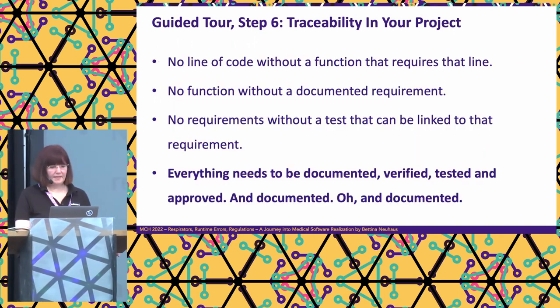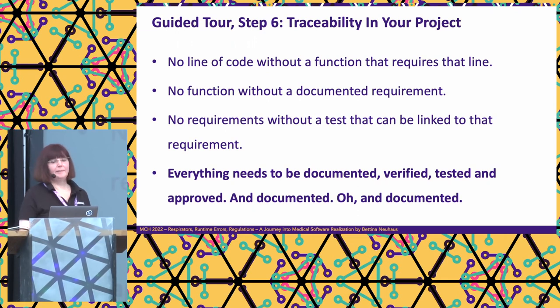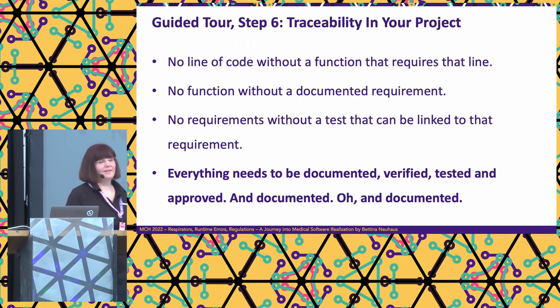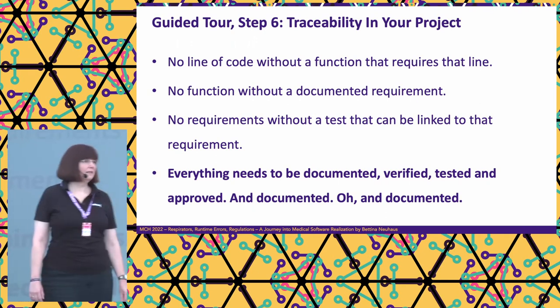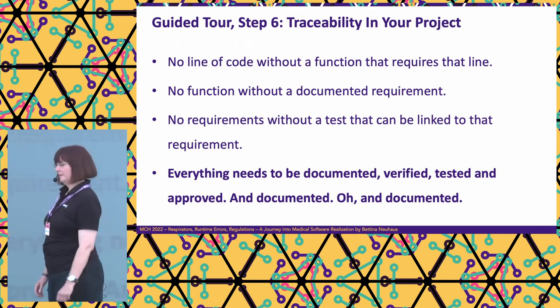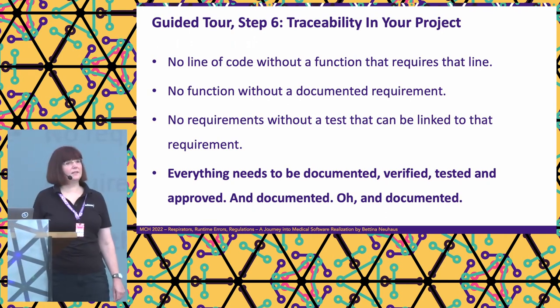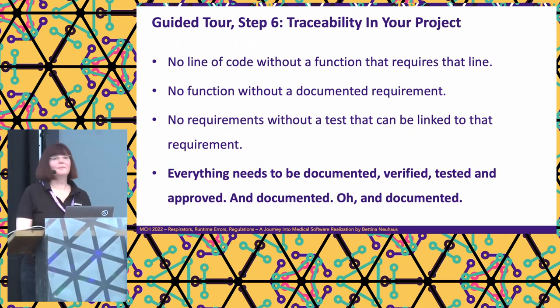Okay, next one. I already said that, I guess. Let me see. Yeah, so the result is documented. Verify, validate. So are you actually building your product the right way? And also, can users reach the intended goal? And test, document.